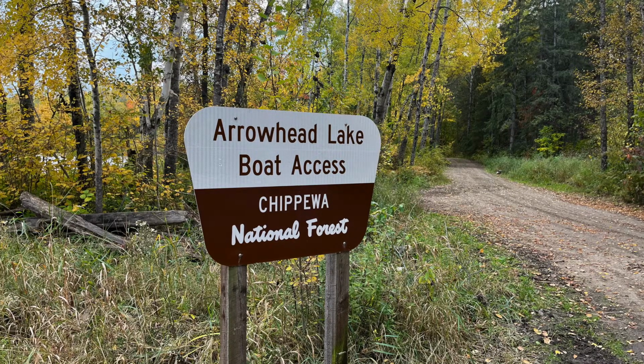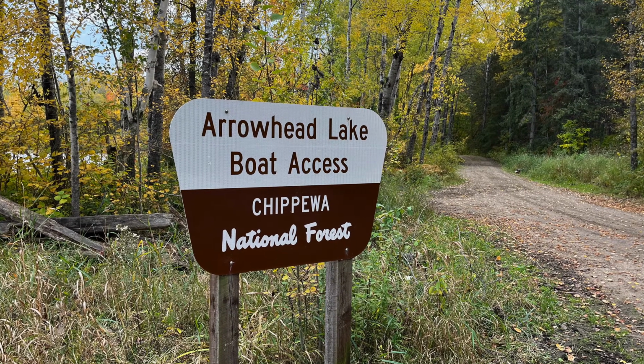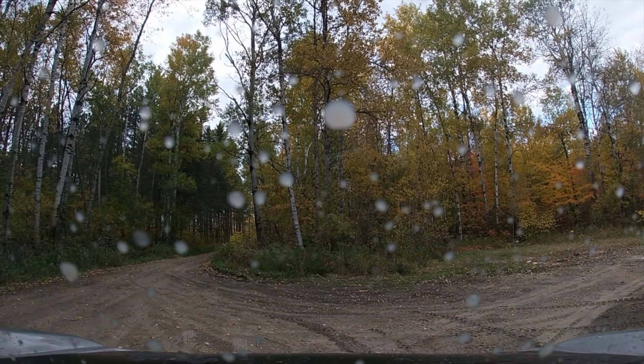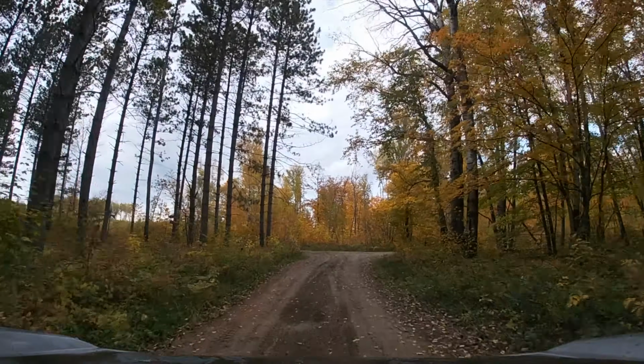This is Arrowhead Lake, what we're coming up to here. So if you've got your Chippewa National Forest map, you can take a look at that and see generally where we're at.